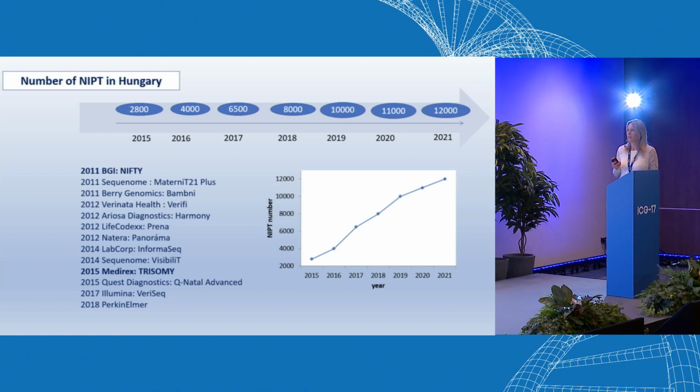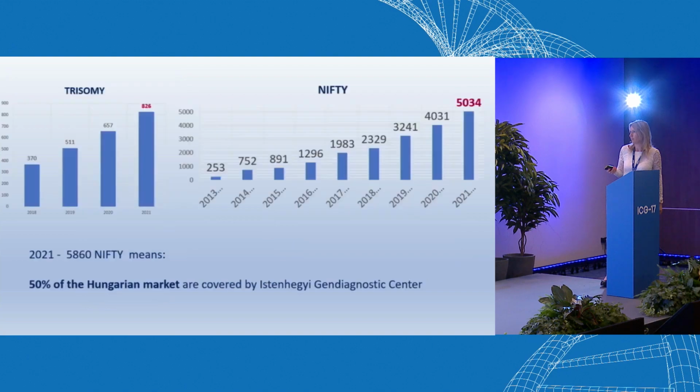In our clinic, we do two NIPTs. One of them is NIPT, and the other one is Trisomy test from Medirex. You can see the number of our NIPTs in the clinic. Last year was nearly 1,000 from Trisomy tests and more than 5,000 from NIPT tests, which means that it's nearly 6,000 tests last year, and it covers 50% of the Hungarian market. It's, I think, quite a high number.